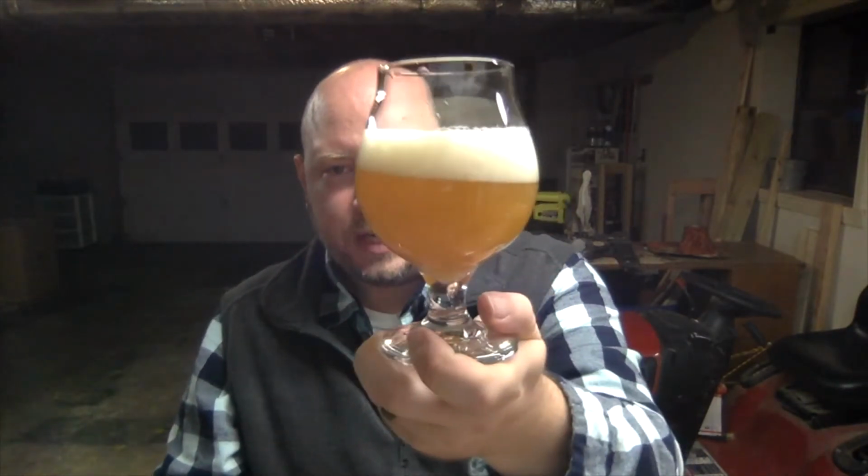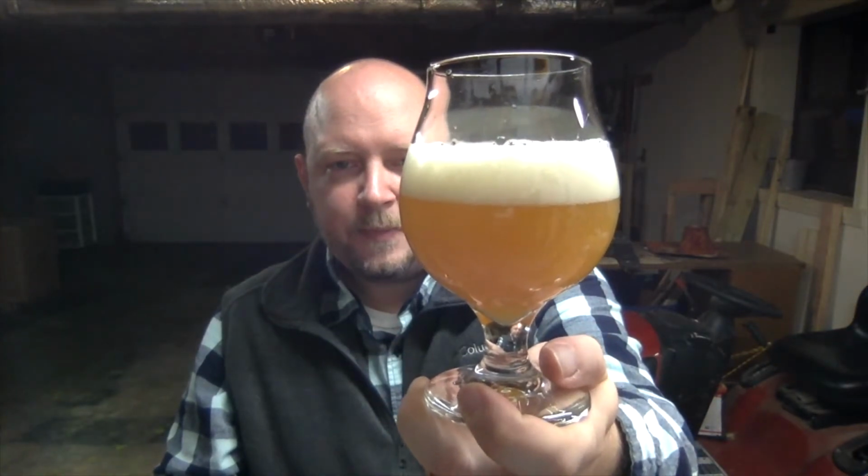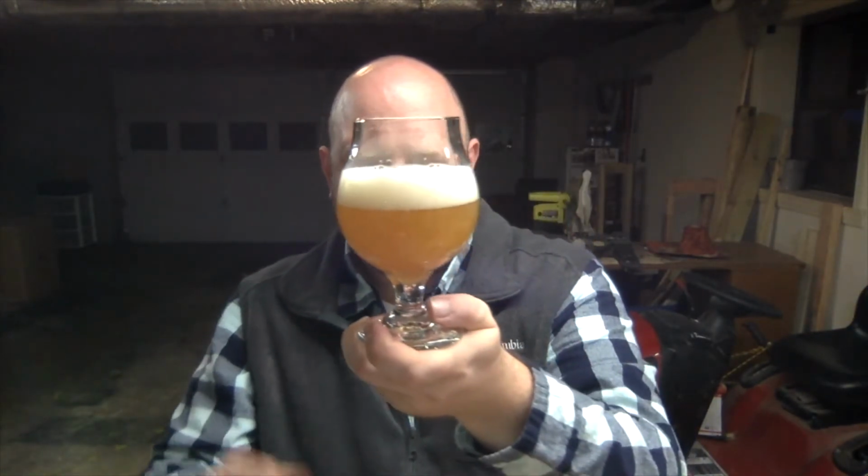Yeah, look at that. I mean, that is just... it's murky. I don't know, the lighting here is not all that great, but it's a murky beer. It's a combination of orange juice, grapefruit, pineapple juice, maybe not so much grapefruit juice in there, but it has just that solid orange color.